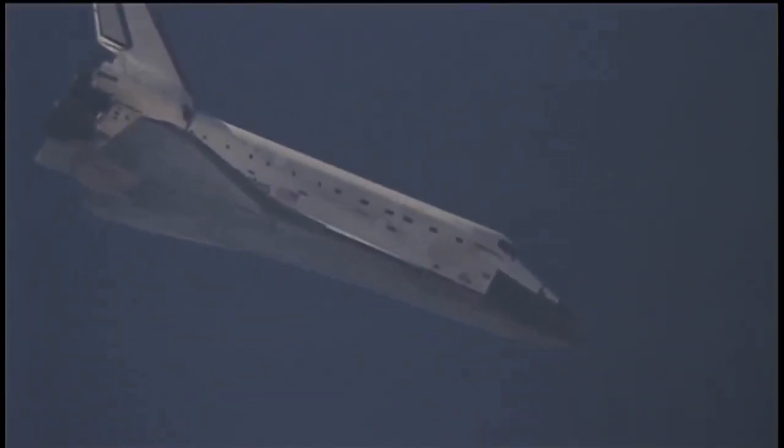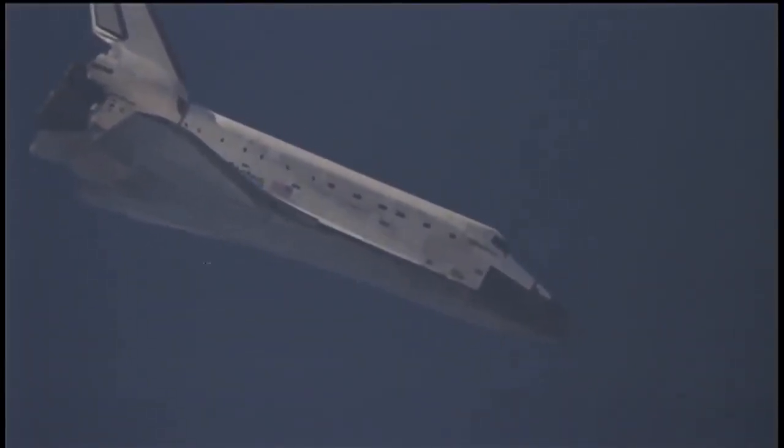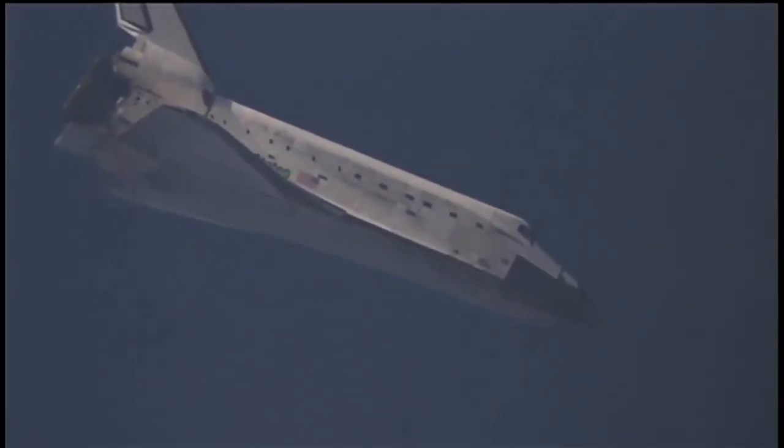On at the 90. And Commander Alan Poindexter now back in control of Space Shuttle Discovery. Just 2 minutes now until touchdown.